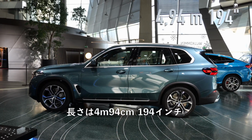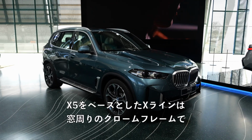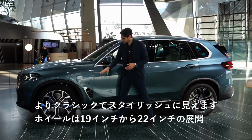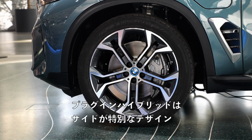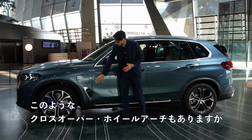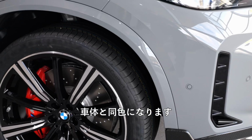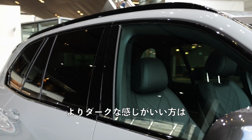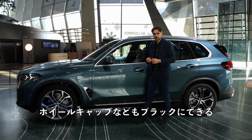The length 4 meters 94 or 194 inches. Base xLine here for the X5 means we have the chrome frames around the windows, more classic stylish look, and then wheels from 19 to 22 inch. These here are the 21 inch wheels. The plug-in hybrid has a special design feature here at the side. You usually also get these crossover wheel arches, and in the M Sport package they would be in vehicle color. And then also with the shadow line in the M Sport package, you get the blacked out frames around the windows, and you can also get black wheel caps and so on for a more sinister look if you like.